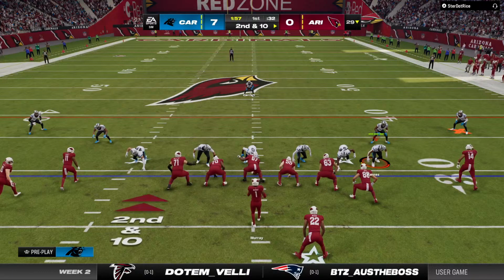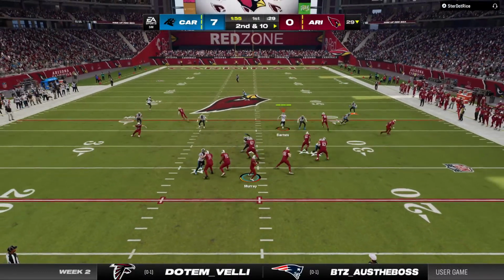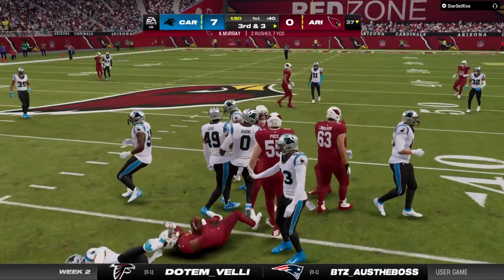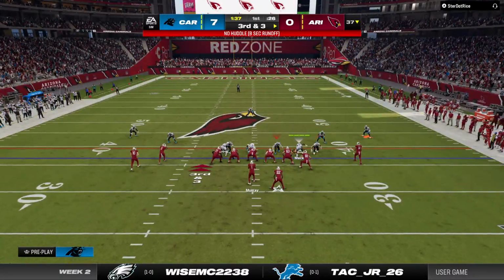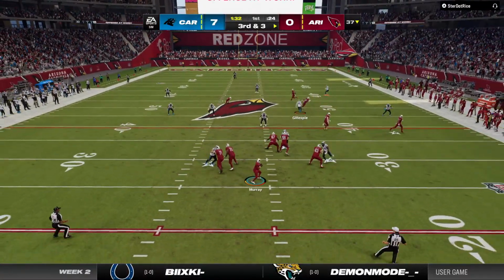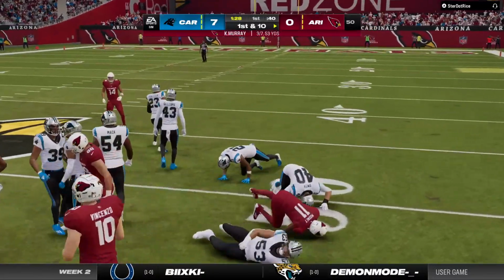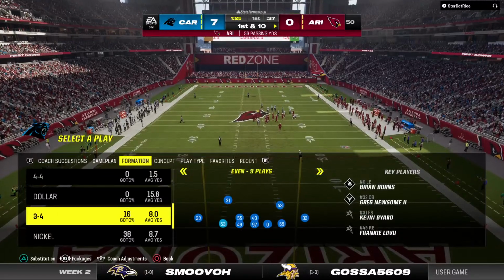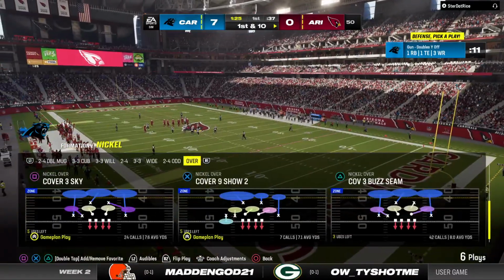Second and 10. Throwing now is Murray. Give him 7 there on the tuck and run, and they're in better shape now for 3rd, looking for 3 yards to pick up the first. Murray going to try to throw on 3rd down. Working the middle of the field, and he's got a man, complete. And he is going to have a Cardinals first down as they're able to get the 3rd down conversion. 13 yards on the play. That's good for the Cardinals.